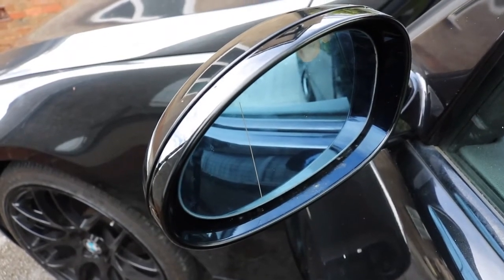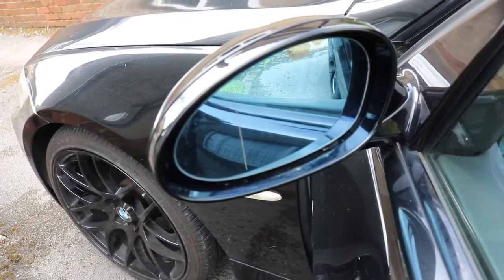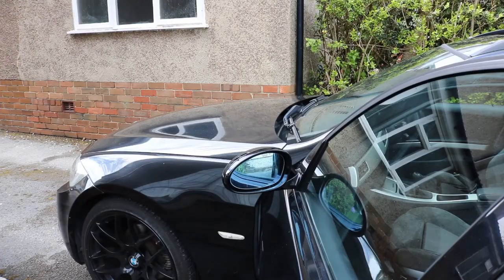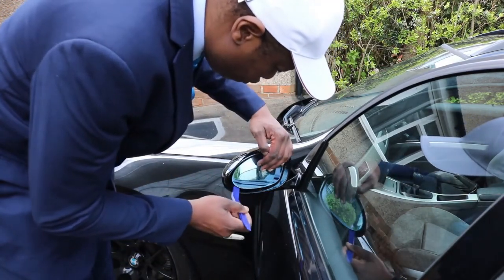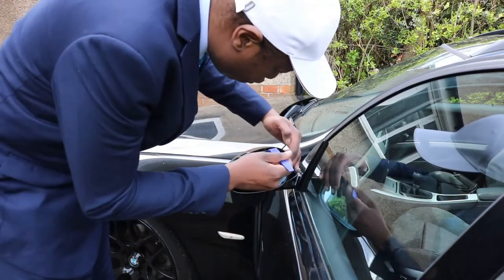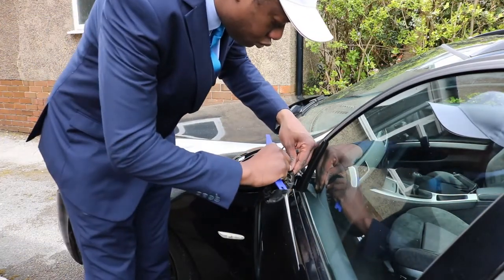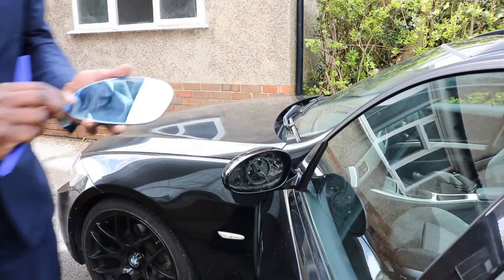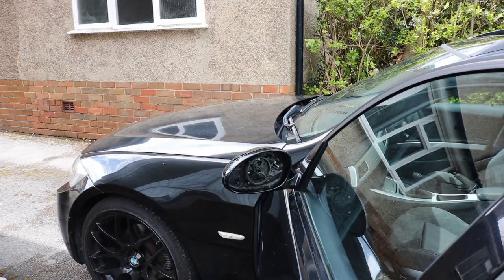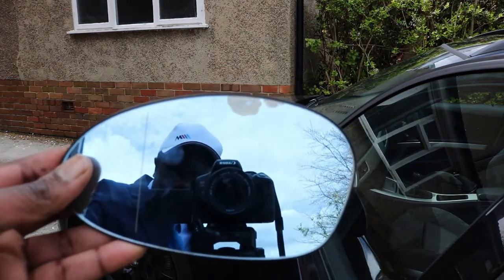So the passenger side door mirror has some corrosion at the top, which is why it needs to be replaced. It is pretty quick and easy to scoop the mirror out using the trim tool. And once you have the mirror out, you can disconnect the two electrical wires that supply the current to heat the mirror. And there is the corrosion at the top of the mirror.